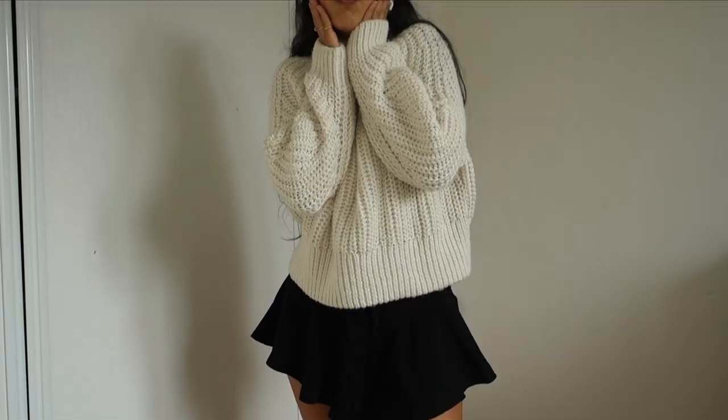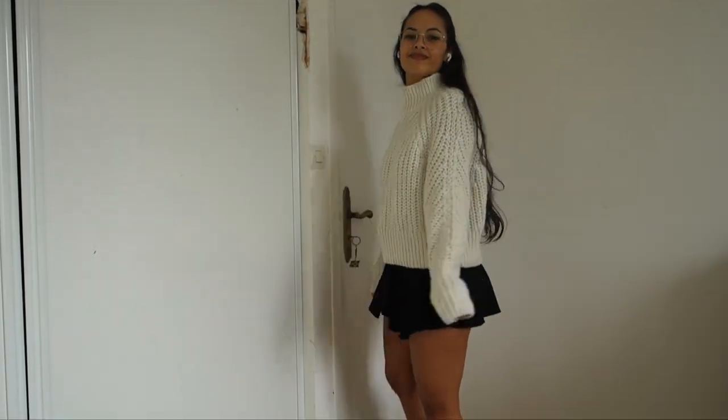You have a comfy oversized sweater and the mini skirt, so I just think it looks so good together. I'm going to be putting on some socks, but you can totally rock it barefoot. It will also look super, super nice.